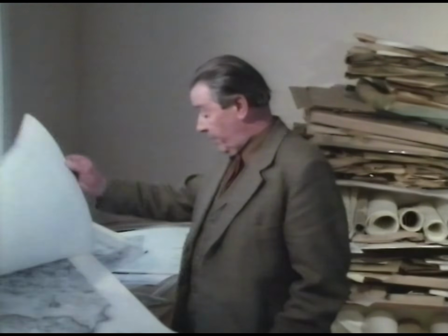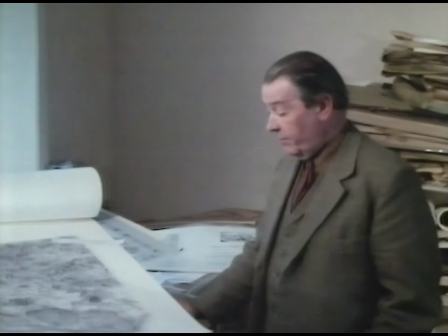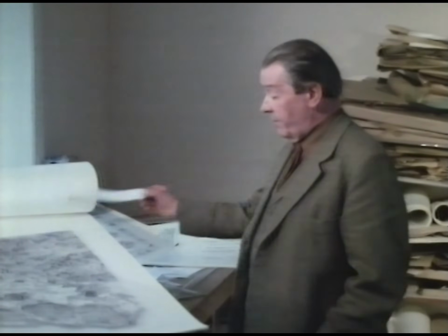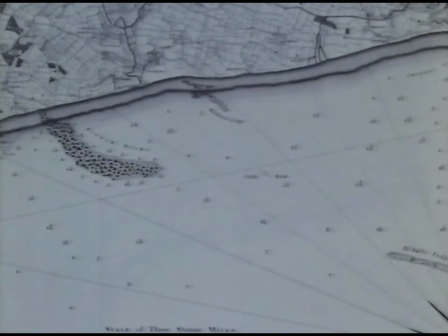so they had their coats of arms removed. Just as a last thing, you see this is a section of one of the first sheets of the Ordnance Survey of the old series. You'll see, of course, that it is entirely functional. All the pretties and the boats and the sea monsters have disappeared.